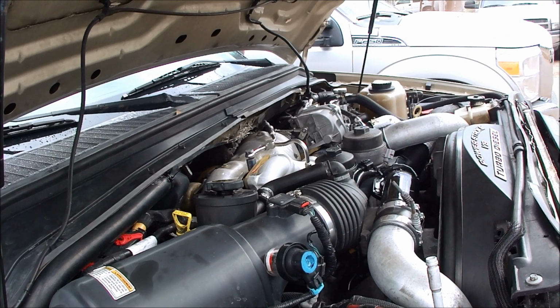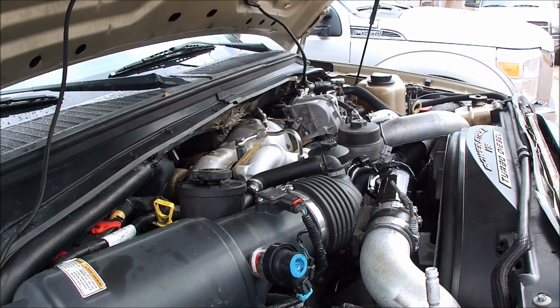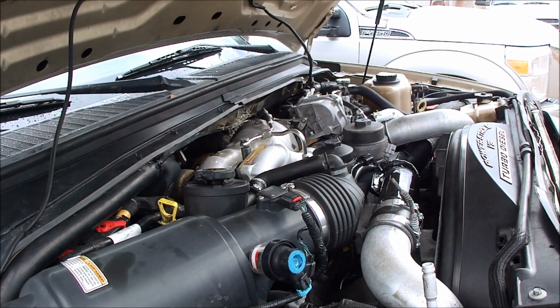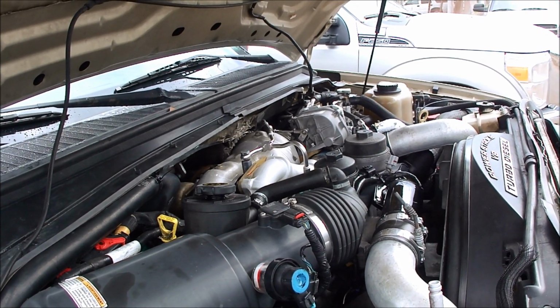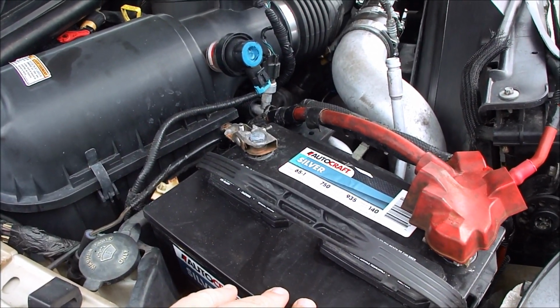Now, like Dad said, we got this truck from a Power Stroke mechanic who did a bunch of work to it, and then the guy couldn't pay his bill, so he bought it from him. It's got, I think he said, a new turbo, high pressure oil pump, took the injectors out, had them cleaned and tested. Autocraft silver batteries, only a year old.